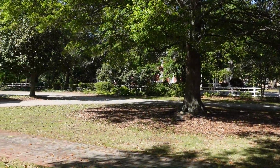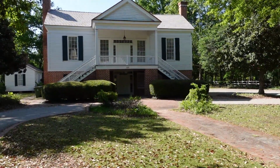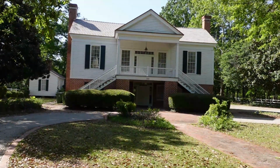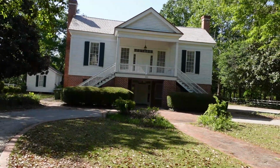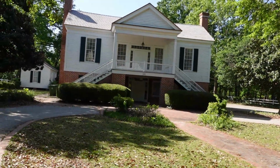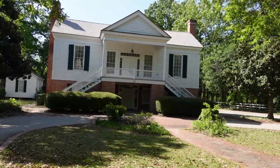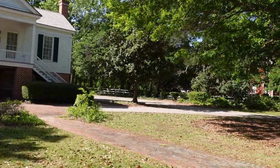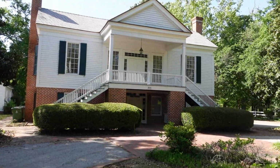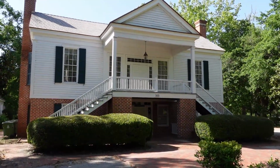Next to the D.D. McCall house is another D.D. McCall house. This house was actually built around 1826. It was purchased from H.H. Covington by D.D. McCall, and he lived in this house until 1884 when he moved into the big red brick mansion next door. Now this building is used for Veterans Affairs.